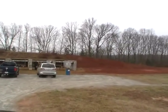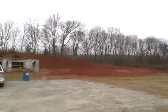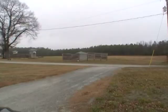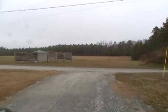I've had the pleasure of coming up here with my buddy Mike, I don't know, 5 or 6 times now, and we've always had a good time up here. I enjoy coming to this range. It has nice target stands. Everybody's pretty friendly. It's a good place to go.